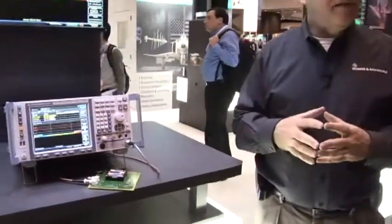It does have time domain scan. It's not going to be as fast as the ESR, but a very, very solid solution for doing pre-compliance, and for the people that want the look and feel of an EMI receiver, the ESRP is a great solution for that.